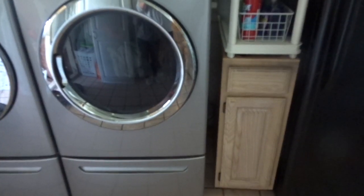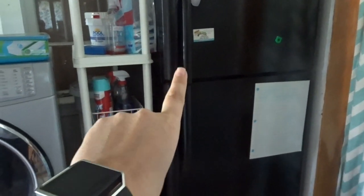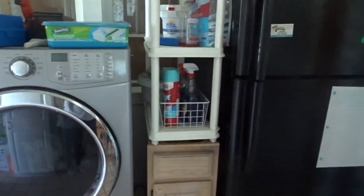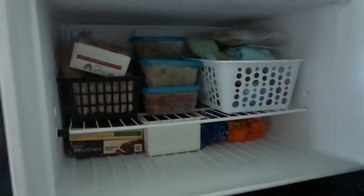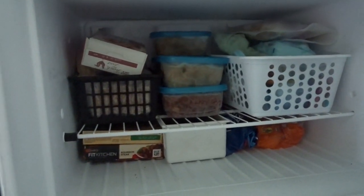Okay guys, so we are going to start with this freezer, and just for reference, this is my laundry room that is right off of my kitchen. So I'm gonna show you here up in the top. I try to keep it as organized as possible, so I'm just gonna show you what we have.